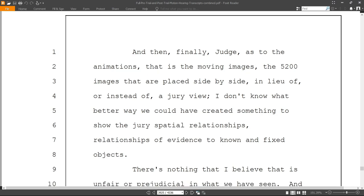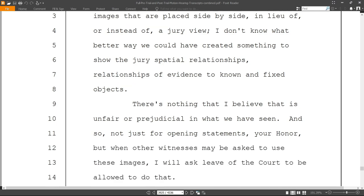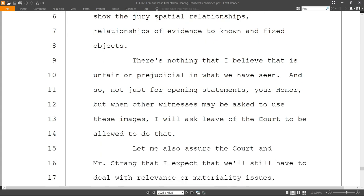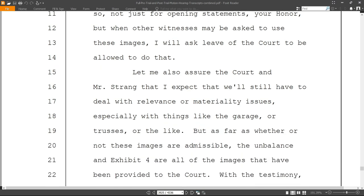And then finally, Judge, as to the animations, that is moving images, the 5,200 images that are placed side by side instead of a jury view, I don't know what better way we could have created something to show the jury spatial relationships of evidence to known and fixed objects. There's nothing that I believe that is unfair or prejudicial in what we have seen. And so we're not just opening for opening statements, Your Honor, but when other witnesses may be asked to use these images, I will ask leave of the court to be allowed to do that.